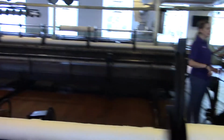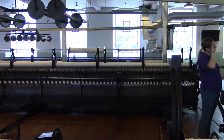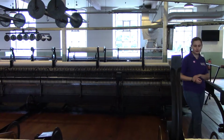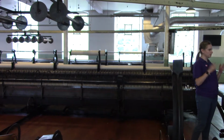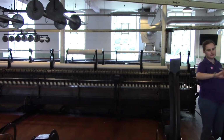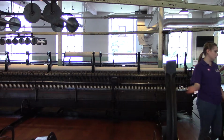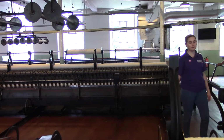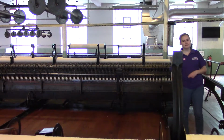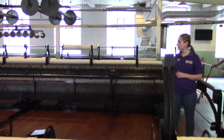When they were put in here, they were already 20 years old at this point. And this is classed as a relatively small spinning mule. This is 714 spindles. Some of them could have thousands of spindles on them, be as long as this room. But we just have this, quite a shortened version, and we will run it first of all.